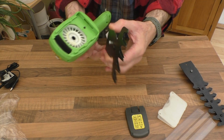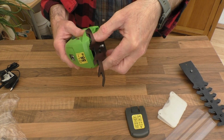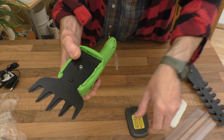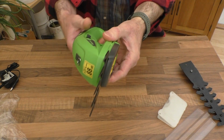Let's see if we can fit this. Okay, so basically again it goes in there like somehow or another, like that. Will this go on now? Oh yeah, aha, there we go, brilliant.